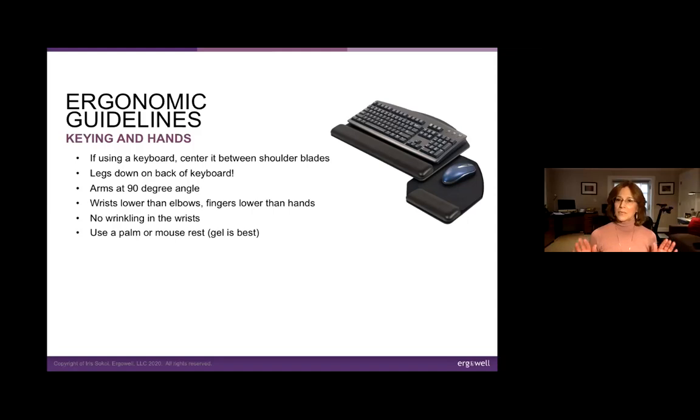Keyboard. If you're using a keyboard, you want it centered between the shoulder blades. If you have legs on the back of your keyboard like this, see these little legs? You want these down, because when the legs are up, it's encouraging your wrists to flex. Your arms, I showed you before, 90 degree, wrists lower than the elbows, fingers lower than the hands, no wrinkling at the wrist.